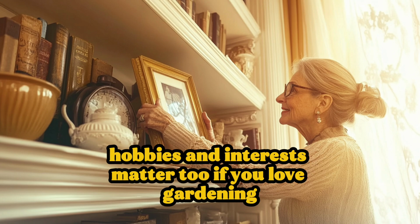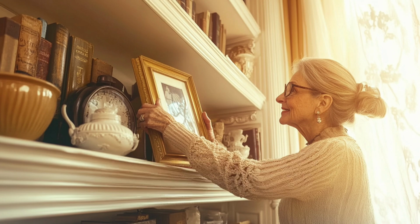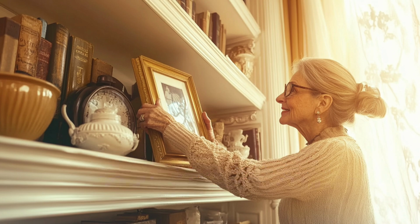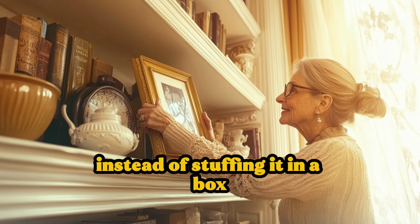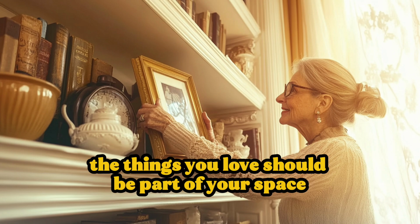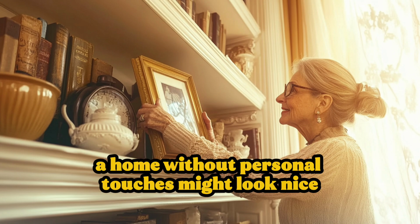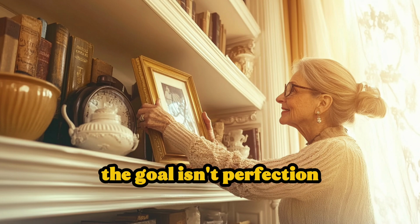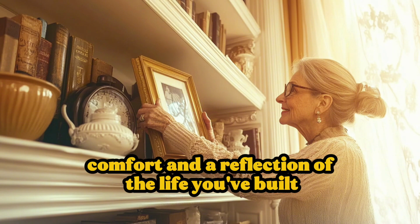Books, hobbies, and interests matter too. If you love gardening, display a few houseplants and garden books. If you're a music fan, showcase a few records or instruments. If you collect something, find a way to display it stylishly instead of stuffing it in a box. The things you love should be part of your space. A home without personal touches might look nice, but it won't feel like you. The goal isn't perfection. It's warmth, comfort, and a reflection of the life you've built.